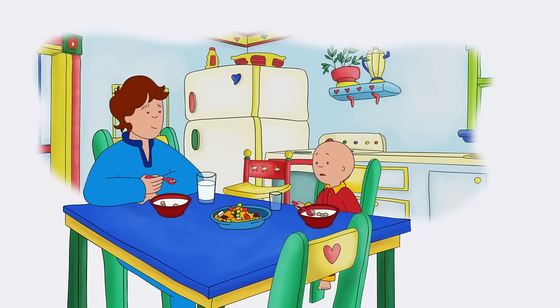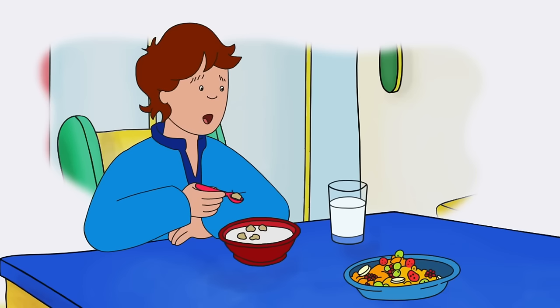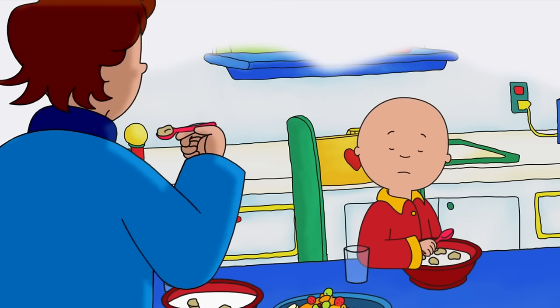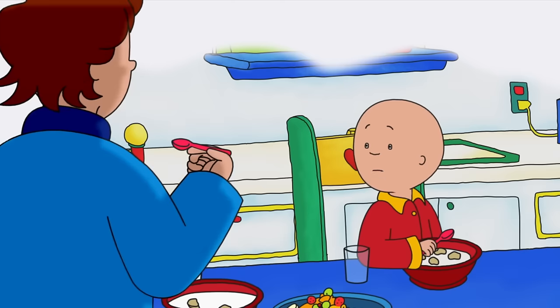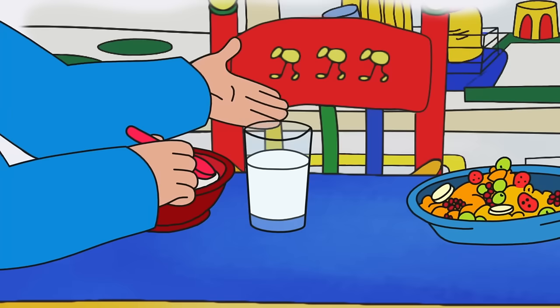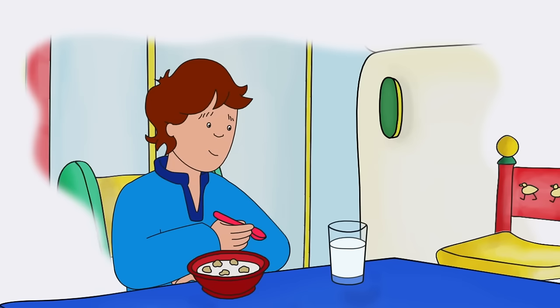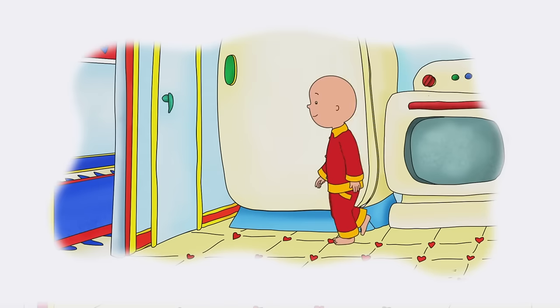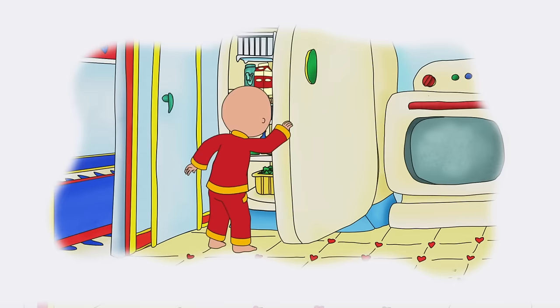Daddy, how can I have a growth spurt like Rosie? I want to grow bigger. A growth spurt, hmm? Well, it helps if you get plenty of sleep and exercise, and you do your best to eat well. I got lots of exercise at the park yesterday, but I didn't grow like Rosie did. How do people eat well? They eat healthy foods, like lots of fruits and vegetables. Oh, and we can't forget about milk for healthy bones. Caillou really wanted to grow bigger, so he thought he'd take Daddy's advice.